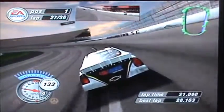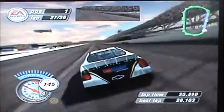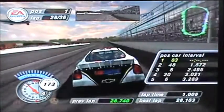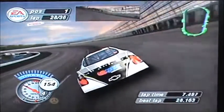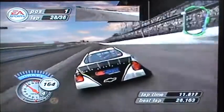Junior did pass Mark Martin. I think Stewart might be doing it right now too. There's a lap car up there. Yep, Stewart passed Mark Martin. Mark Martin's up just barely in the top 5 still. He might hang on to that top 5 spot at the end here, but we'll see.